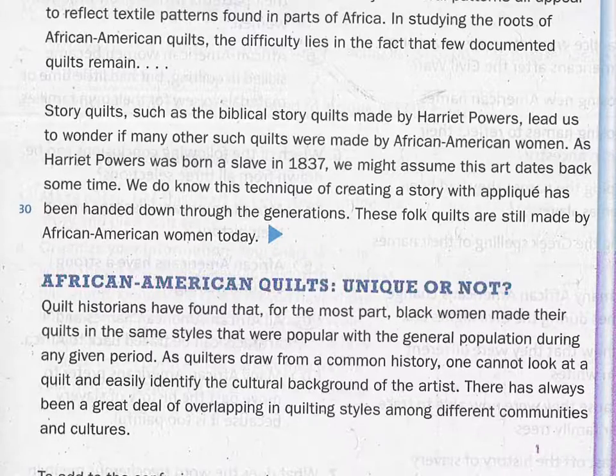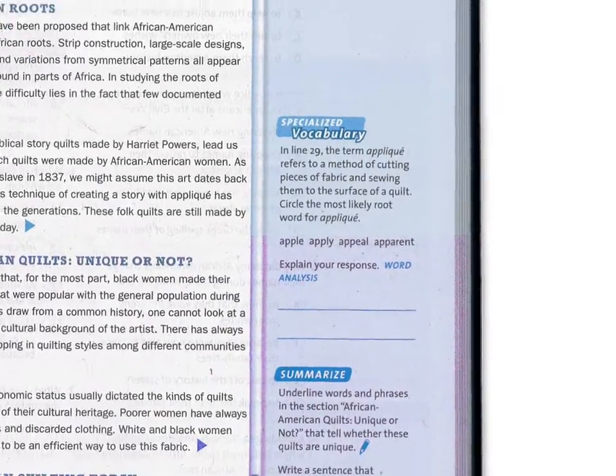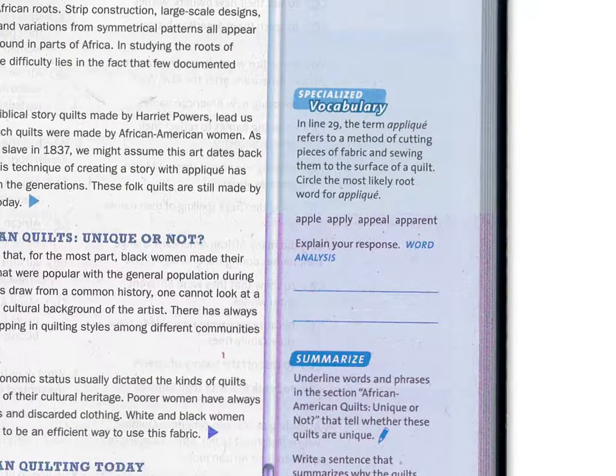We see a triangle. The word applique refers to a method of cutting pieces of fabric and sewing them to the surface of a quilt. Circle the most likely root word for applique: apple, apply, appeal, or apparent, and explain your choice.